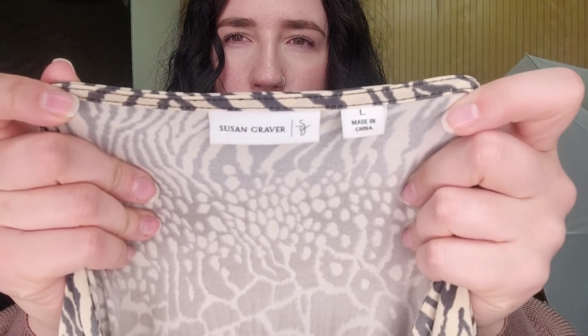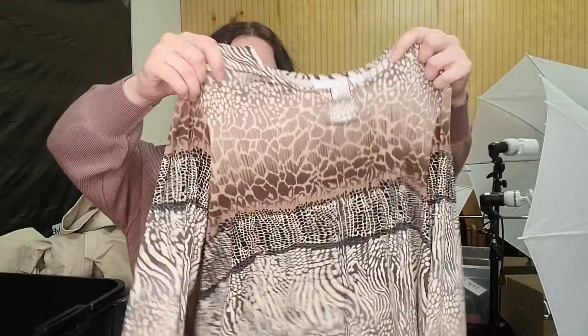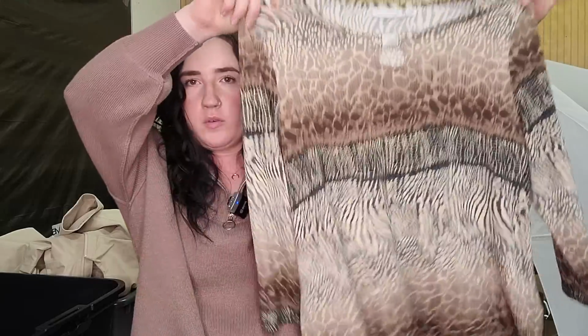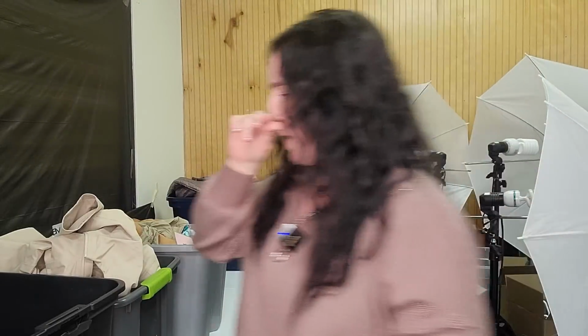All right, this is a Susan Graver size large. I think this is the liquid knit. Someone taught me about this, so I'm trying to pick up only the liquid knits. This is very similar to that Kim Gravel, where most of it does not sell for a lot, but has a good following. This is the case with this, but we thought enough was going for it. We could ask $25 for that. So that's what I will list that one for.